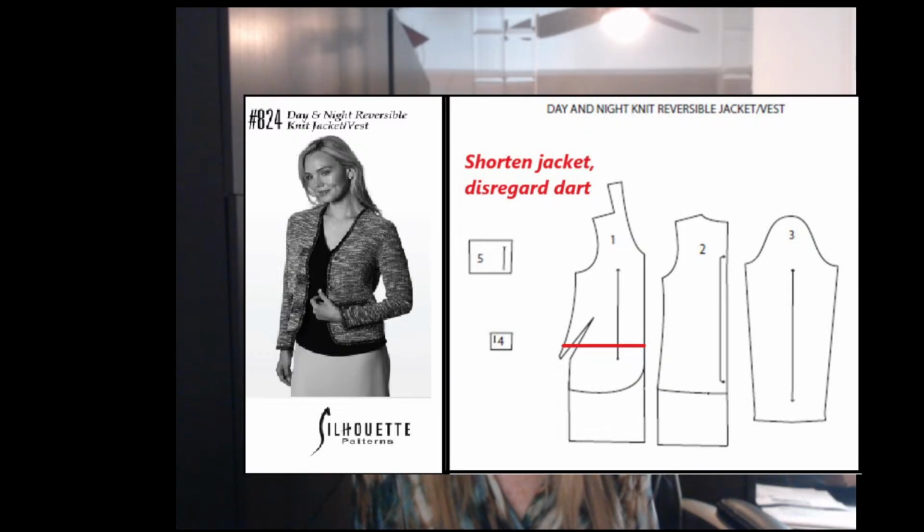We have darts coming from the hem all the time. It's just not a problem. It's only a problem because you think it's a problem, but it's not. Okay, just let it go, sew it from the hem, call it a good. So you can see what I did. I shortened that right through the French dart so that when you sew that up, the dart will be coming from the corner of the hem. There's nothing wrong with that.